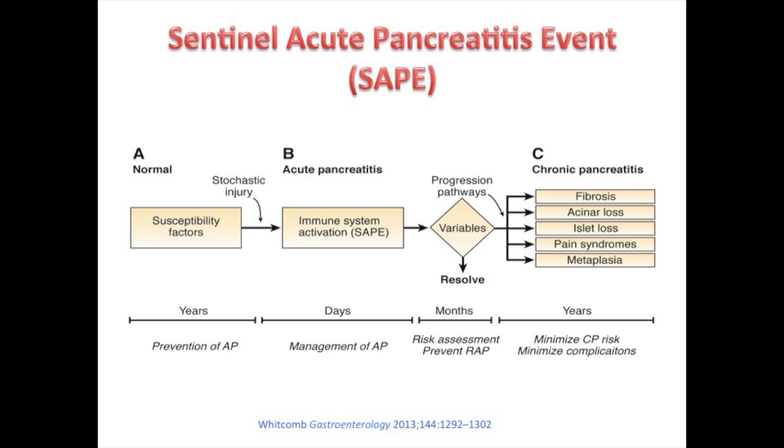The other thing that's interesting is that a subset developed pancreatic cancer. About 40% were projected to eventually get pancreatic cancer. But what we realized is that smoking was the major driver. And if you look at the patients who have no smoking and have not developed diabetes, the risk of pancreatic cancer is really low. It's probably 8 to 10%.